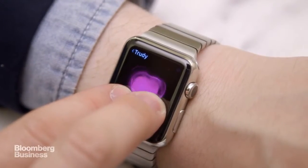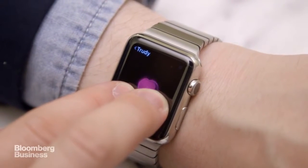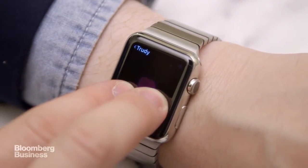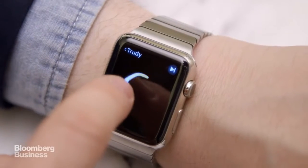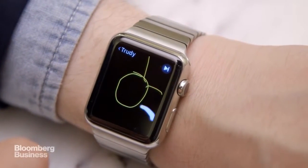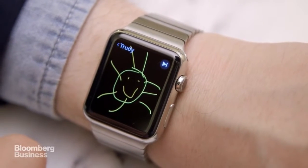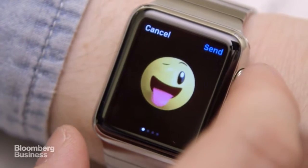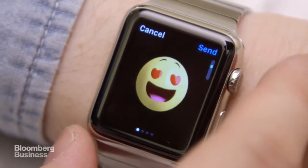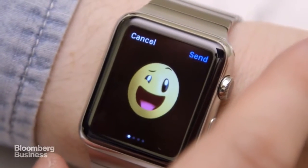But some features are decidedly less successful, like the ability to send your heartbeat to somebody. This is cool if it's your wife or girlfriend, but it seems weird to send your heartbeat to anybody else, and once you've done it one time, well, you've done it. Also, you can sketch things out on the watch and send them to other watch wearers, but the screen's only 1.5 inches, so my sketches were mostly limited to weird faces and question marks. Apple's also introduced a set of 3D animated emojis, which I'm sorry to say are less expressive and interesting than regular old emojis.